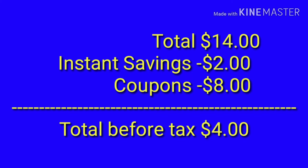And from the November Procter & Gamble, it is buy one, get one free on Febreze products up to $3. Now our total is going to be $14, and we have an instant savings of $2 when you spend $12 on the holiday scent Febreze, and we have $8 in coupons, leaving our total before tax just $4.